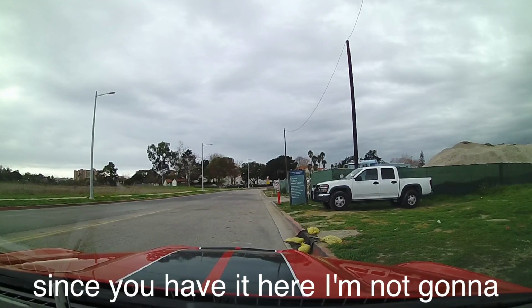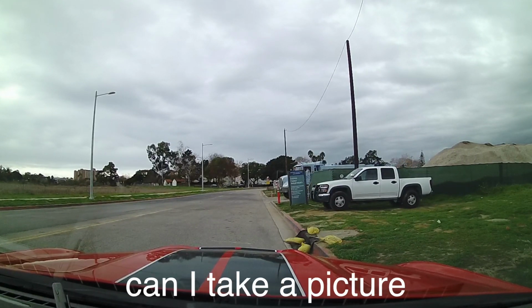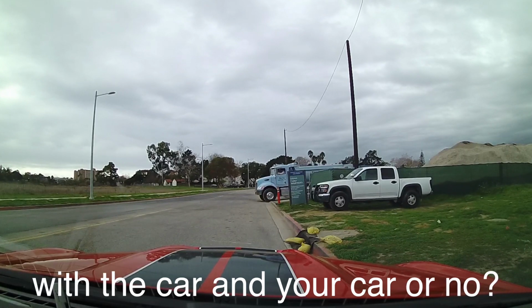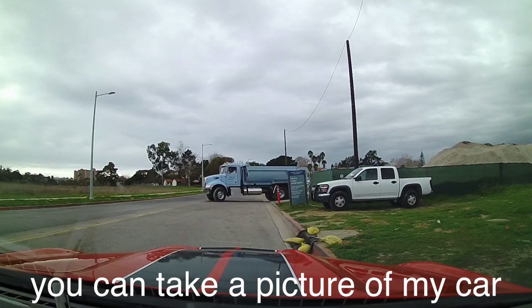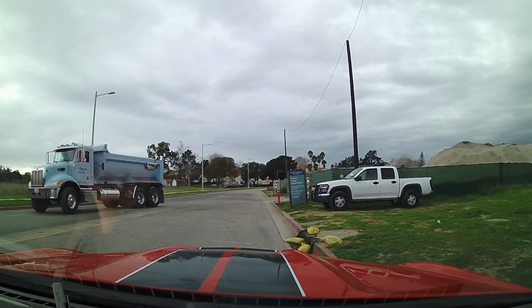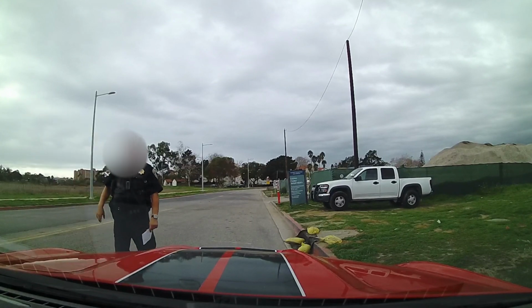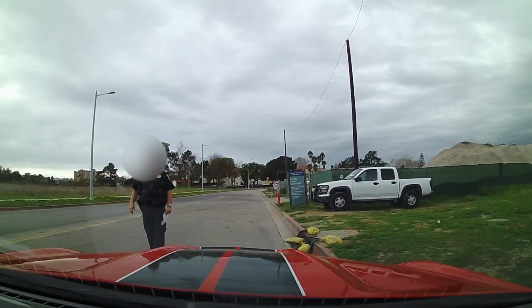Gotcha. Since you have it here, I'm not going to make an issue of the insurance. Okay. Any other questions for me? Before you pull out, can I take a picture with the car and your car or no? You can take a picture of my car all you want with your car, yes. Awesome. Tell you what, I'll just stand here. Okay. Thank you.